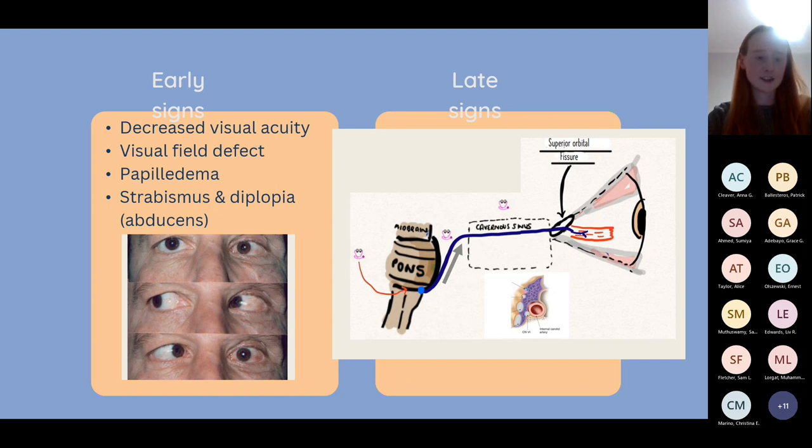And then someone said in the chat as well, sixth nerve palsy. So yes, any strabismus or diplopia would make you concerned. I did try to be original and find my own image for this, but no one does it better than the legend that is Lisa Quinn. So excuse my theft. Can anyone remember what sign I'm referring to here? Why is that sixth nerve palsy so important and so significant?